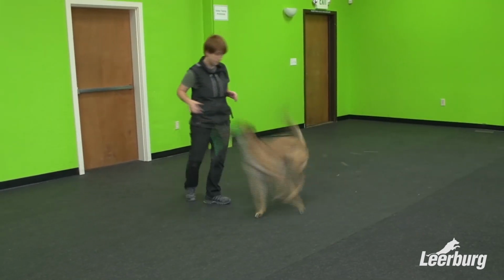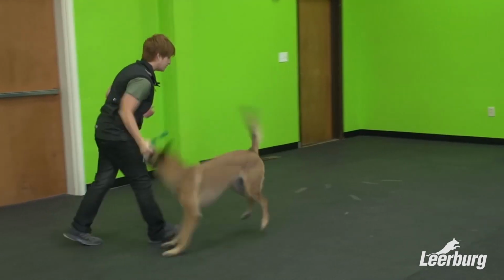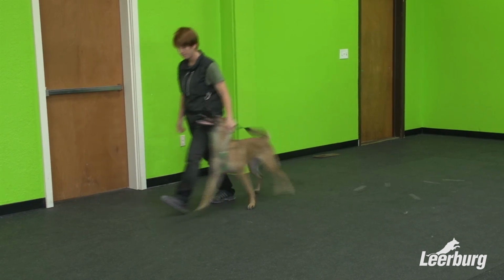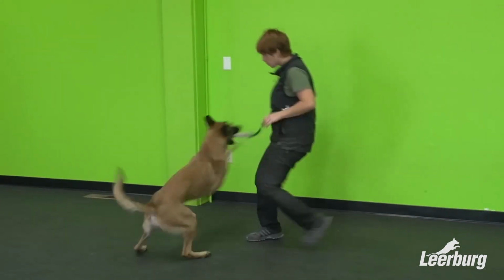So you notice also when we switch from food to a toy, for the toy motivated dogs, we have a tendency to get better effort from them. So we have to make sure we pay attention to all our criteria, but the dog's animation comes up quite a bit when she switches from the food to a toy. Yes. Very nice.